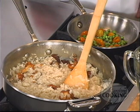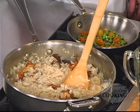Welcome back to Carolina Cooking. I'm here with Chef Boyer from the Biltmore Estate, Asheville, North Carolina. A risotto. We have the mushrooms folded into it. It is done. We just have one more step, right?